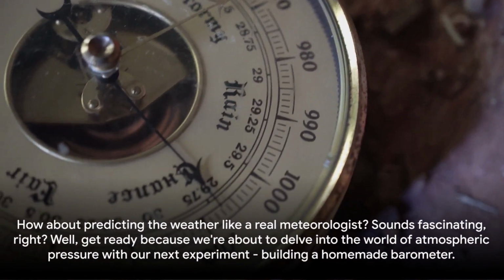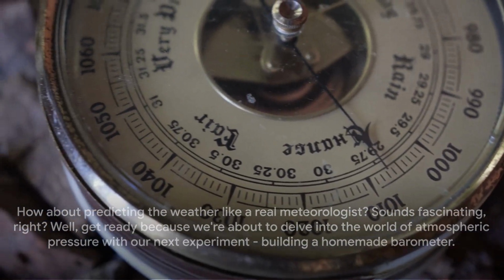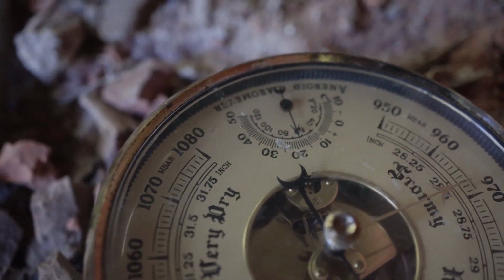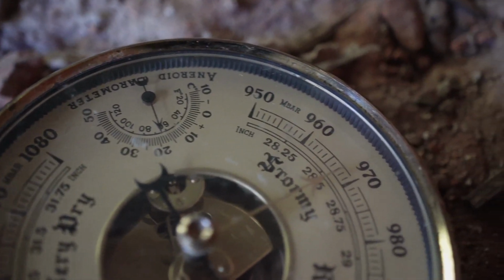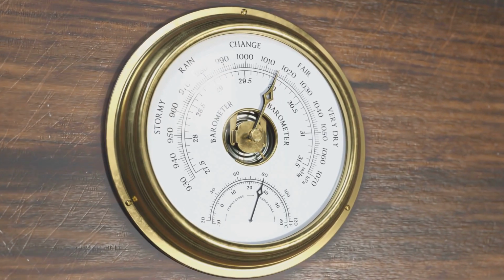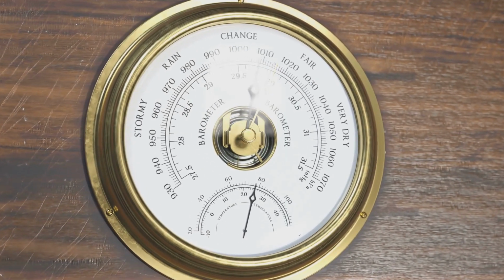How about predicting the weather like a real meteorologist? Sounds fascinating, right? Well, get ready because we're about to delve into the world of atmospheric pressure with our next experiment, building a homemade barometer. To make our DIY barometer, we'll need 4 simple items that you likely have lying around your house.